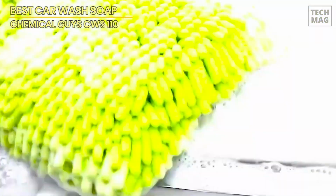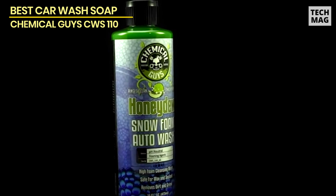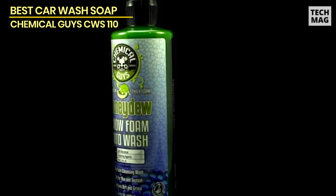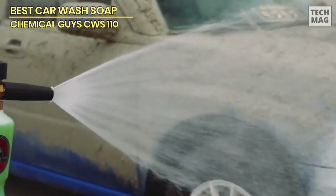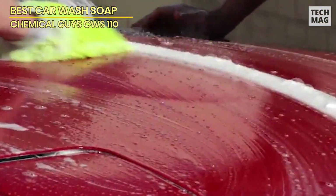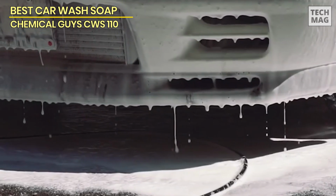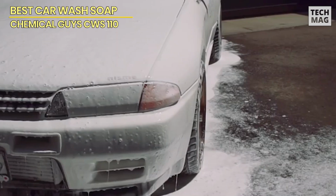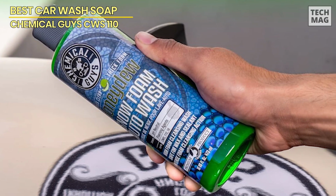This product is safe for all vehicles, including trucks, motorcycles, and RVs, so you can use it on all your rides. Its advanced formula produces thick, rich suds that gently lift dirt and grime off the surface, preventing scratches and swirl marks. Reviewers rave about its effectiveness and how it leaves a smooth, clean finish without any residue. Compared to other car wash soaps, the Chemical Guys CWS 110 stands out for its versatility, pleasant scent, and superior cleaning power. If you're looking to elevate your car cleaning routine, this product is definitely worth considering.